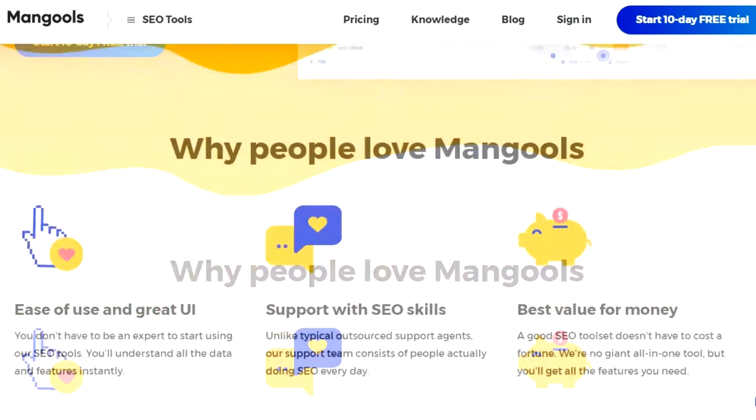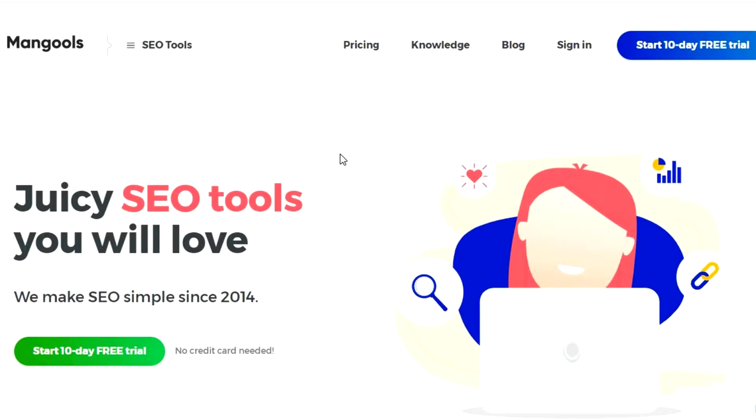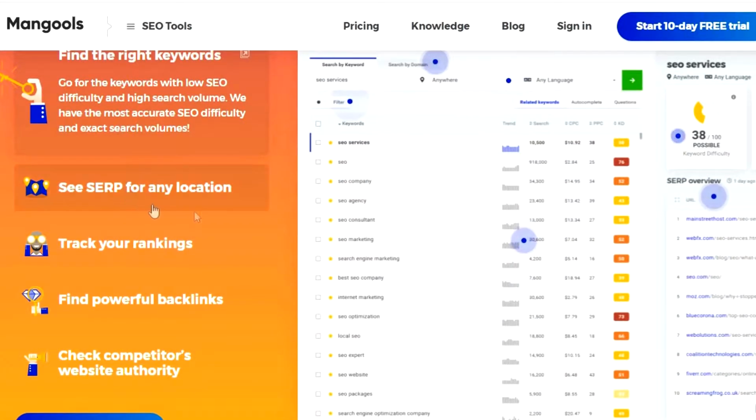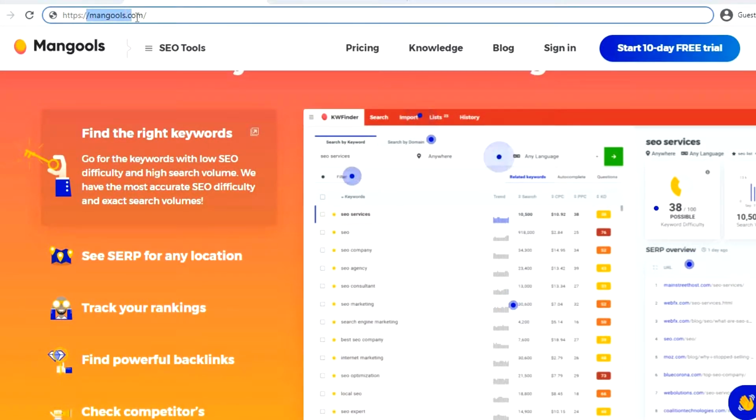That is why a lot of huge companies around the world trust this website, because it is way cheaper and more reliable to pay for this website. We can see right here that we can find keywords, see SERP for any location, track your rankings, find powerful backlinks, and check competitors' website authority. Amazing, right? So the name of this website is actually mangools.com.